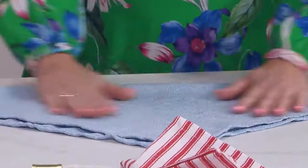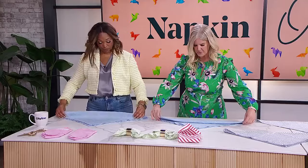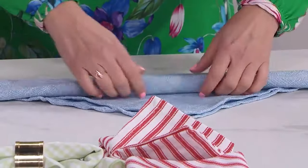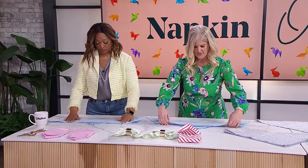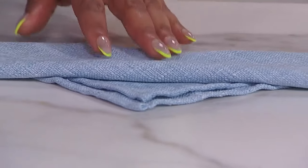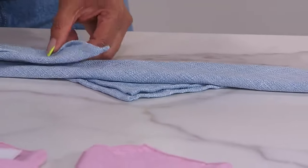Okay. All right. And then we're going to fold it up, but we're not going to go all the way to the top this time. Okay. So maybe about three folds usually, not too wide. One, two, three works with this size of a napkin. All right. Then you're going to fold one side about to the middle.